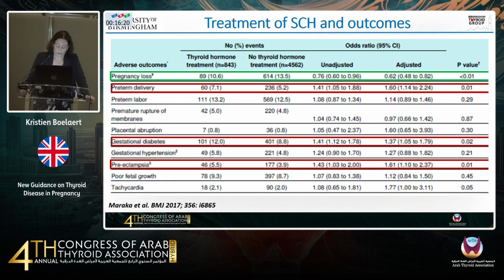And then, of course, the question is, does it do any harm? For many years I thought, what's the harm in giving a little bit of levothyroxine to a woman? It may have a benefit, it may not. The data aren't really clear, the absolute differences aren't high, but am I doing any harm? And actually, I think there is a signal now that overzealous levothyroxine replacement may cause harm.